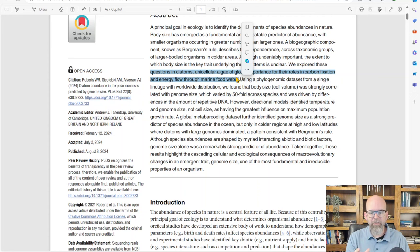Since they're unicellular, they're just one cell, but there's 100,000 different species of them, and they grow everywhere on Earth, right? From the Arctic all the way down to the tropics, in ocean, freshwater, and on land. In any place that's wet, you'll be able to find diatoms. And so they come in many different shapes and sizes, so you can do some interesting comparisons of why diatoms are more prevalent in one area than another. Using a phylogenomic data set from a single lineage of worldwide distribution, we found that body size, cell volume, was strongly correlated with genome size.